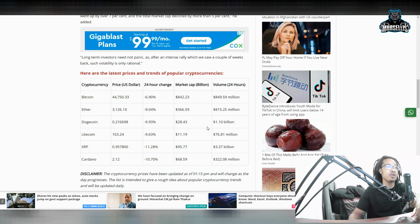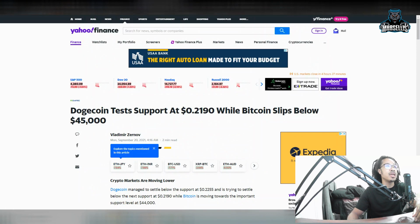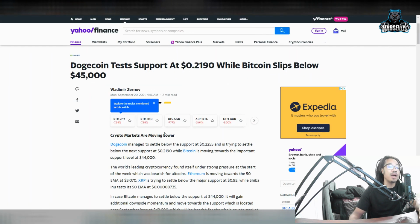So we've got to be careful here when we're dealing with these cryptos because everyone's selling out. And eventually we'll have all the whales coming back in once they get a good enough deal. And honestly, 5 cents for Dogecoin, that's probably the best deal we're going to get right there.